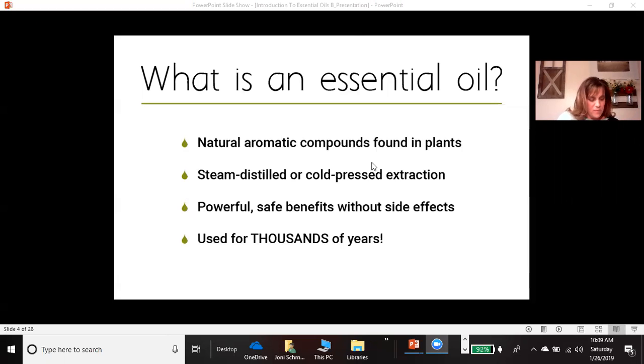So the type of volatile aromatic compounds present in an essential oil determine both the oil's aroma and the benefits that it has to offer. Over 3,000 varieties of volatile aromatic compounds have been identified, and the nature of an essential oil varies from plant to plant, within botanical families and from species to species. So we have two different species of wintergreen. They're a different color, they smell slightly different, and they both have very powerful benefits, but they come from a different species of tree.